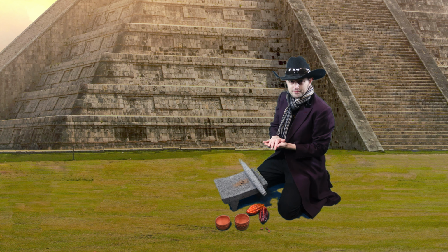Okay. So this thing is called a metate and they use it to grind things up to make food with. They use it to grind sweet corn to make tortillas, but they also use it to grind up the cacao beans after they've been fermented and roasted to make a chocolatey pulp. Let me show you. So they go on there like that and then you smash them up like that and grind them up like that, and it makes a chocolatey pulp.